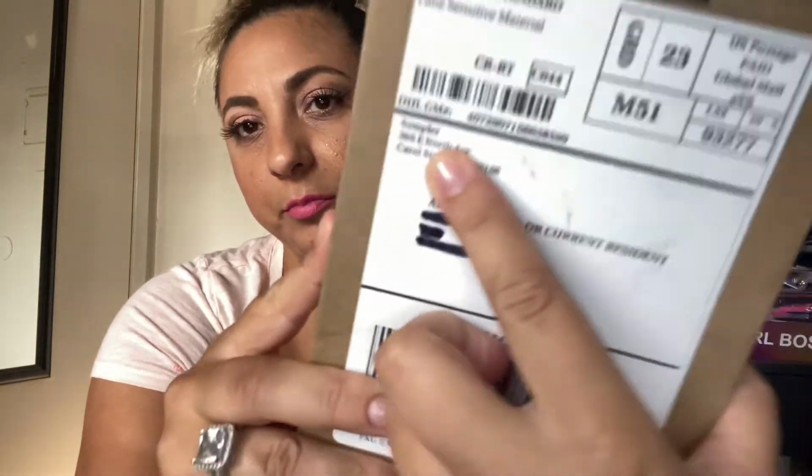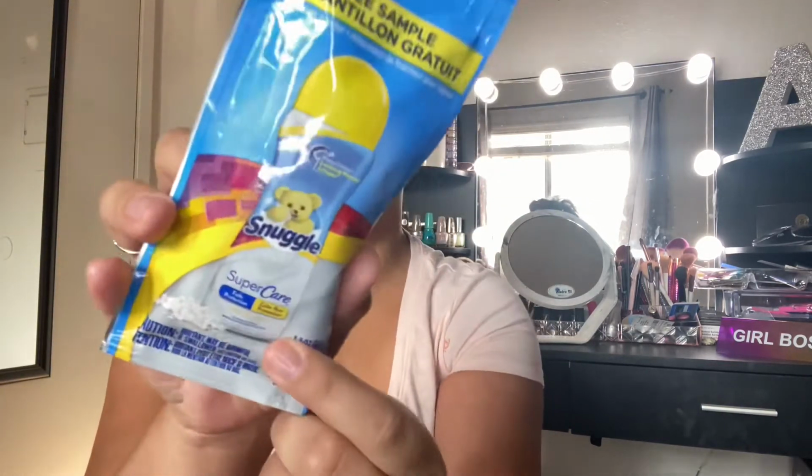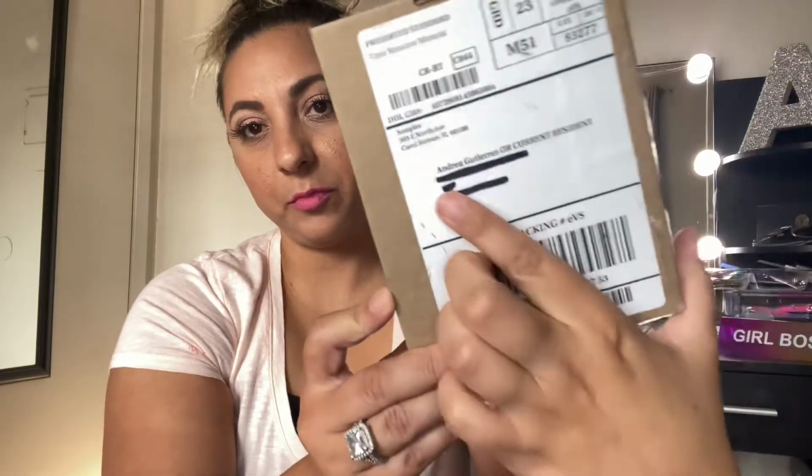Number 4, this one is from Sampler. And let's open it up. Inside this box, it was just this Snuggles, I guess, detergent. It is an in-wash scent booster, so it's not a laundry detergent. It is for one load, and it has fade protection and color run protection. That's pretty cool.